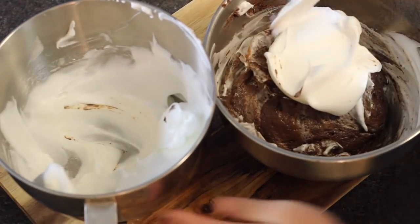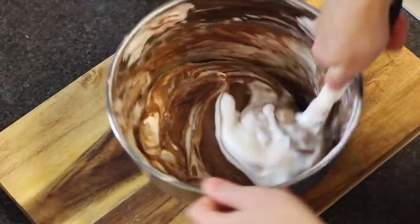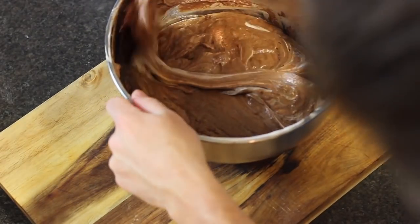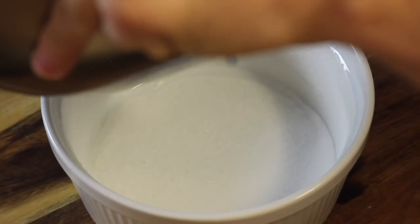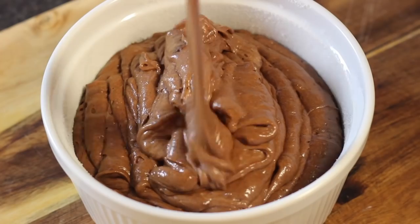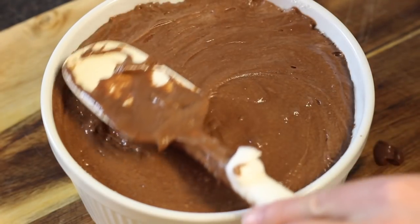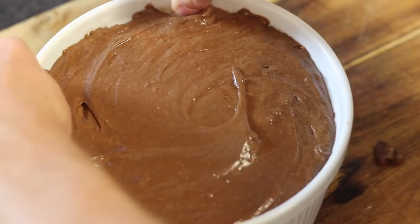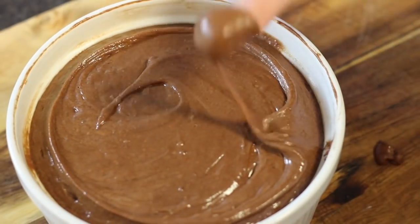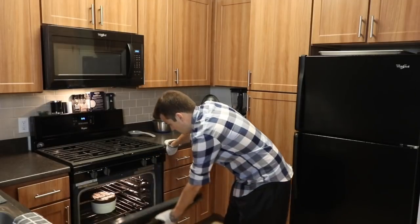But once I thought everything was good to go, I slowly began to fold in my egg white mixture. Cue all of your comments about my improper folding techniques for the 500th time, I know, thank you. I don't think that much air came out of these egg whites. The mixture feels very light and fluffy, so I plopped it straight down into my prepared ramekin. I also tried to do that little finger trick along the outside. I'm not sure if I did it correctly, but I tried my best. And then into a 375 degree oven for 40 minutes.